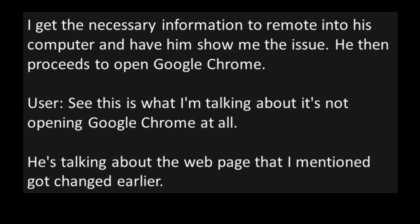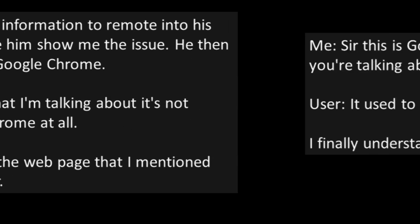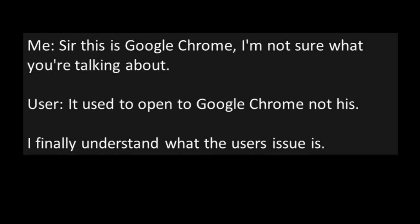User: See, this is what I'm talking about. It's not opening Google Chrome at all. He's talking about the web page that I mentioned got changed earlier. Me: Sir, this is Google Chrome. I'm not sure what you're talking about. User: You used to open Google Chrome, not this. Finally, I understand what the user's issue is.